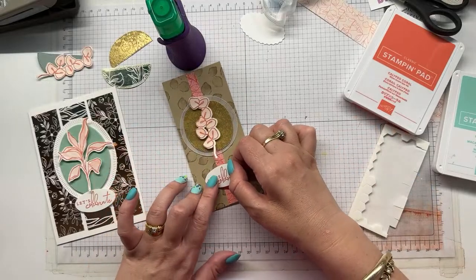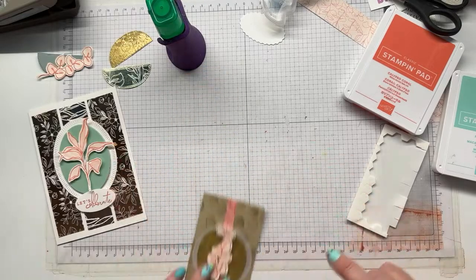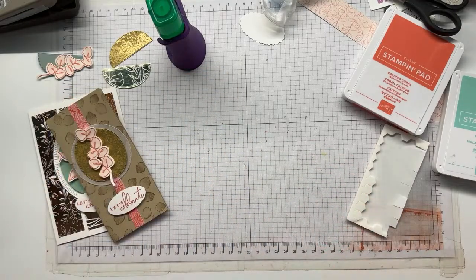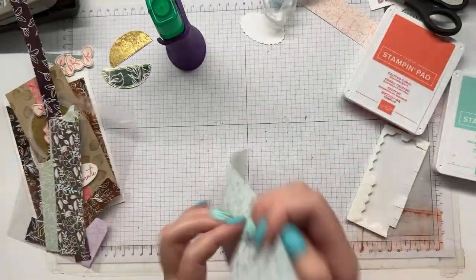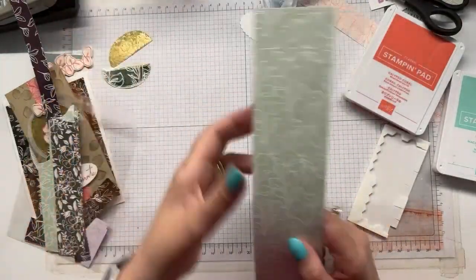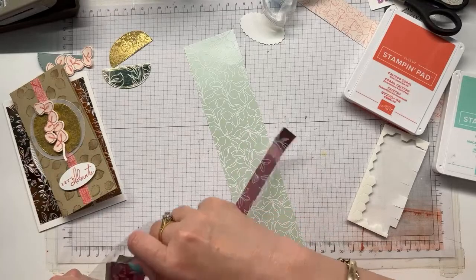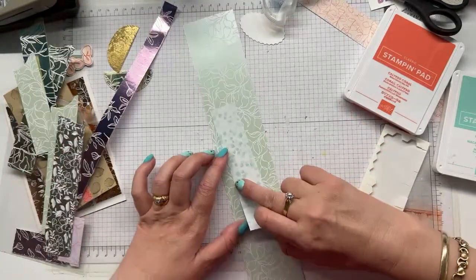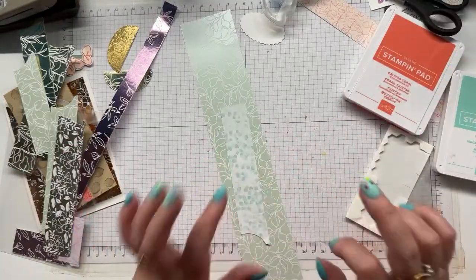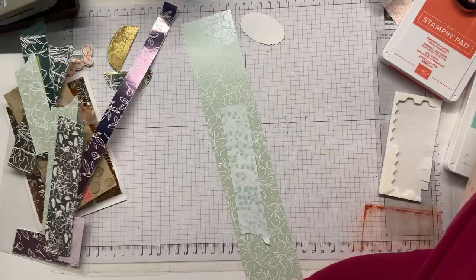Okay, and with this about there, I even wanted to use some of the retiring ribbons. So that is my goal for the next card. So I'm going to use the soft seafoam side, and I do have some matching strips that I can use as well.